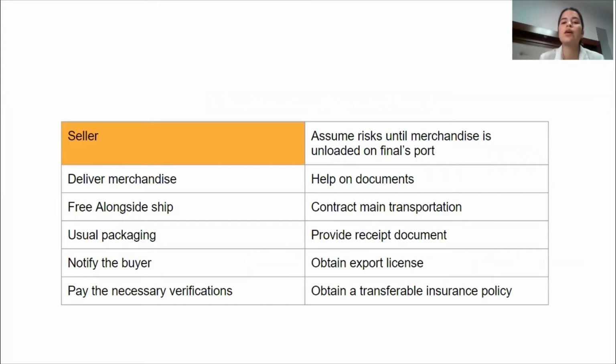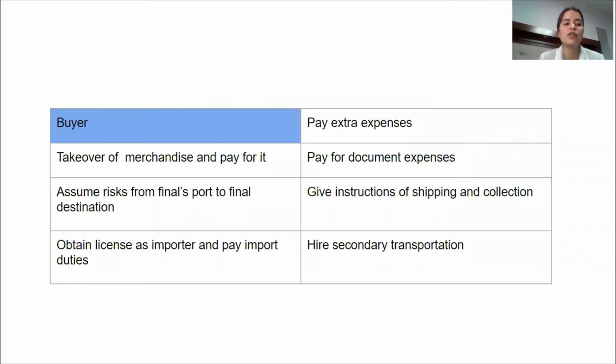Help and document a certificate of origin because of our product. Contract main transportation, that is maritime. Provide receipt document, obtain export license, and obtain a transferable insurance policy just to avoid any problem in the future. The buyer's obligations are to take over our merchandise and pay the total price of 59,800 pesos. Assume risk from final port to final destination on all the expenses.